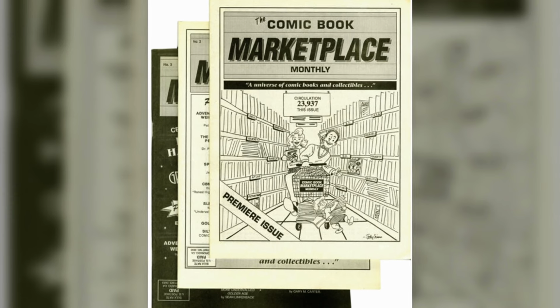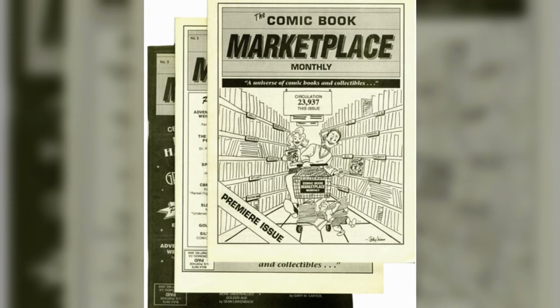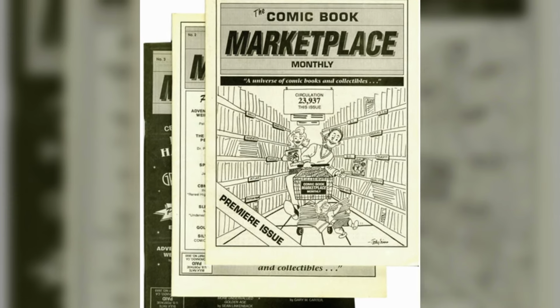Oh, and then also I started writing articles for CBM at the time, for Overstreet and for Gary Carter. Gary struck upon this idea to start a column that I would write every month, where I would talk about one or two unseen gold books. I think it ran out of steam at some point, but I got maybe 10 or 12 column articles in.